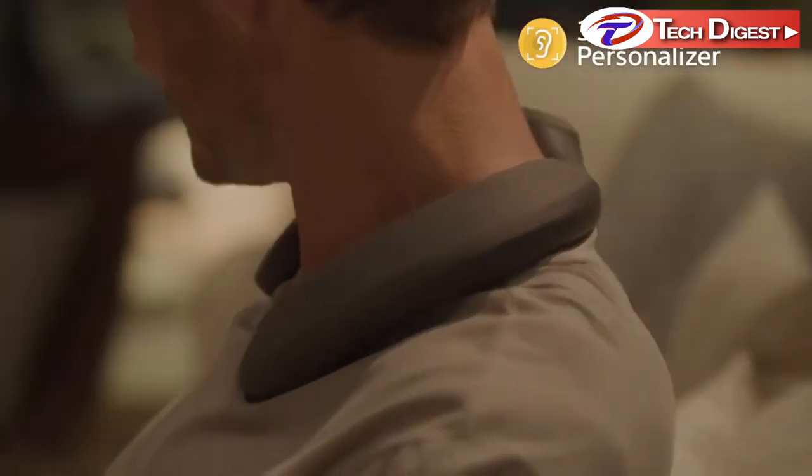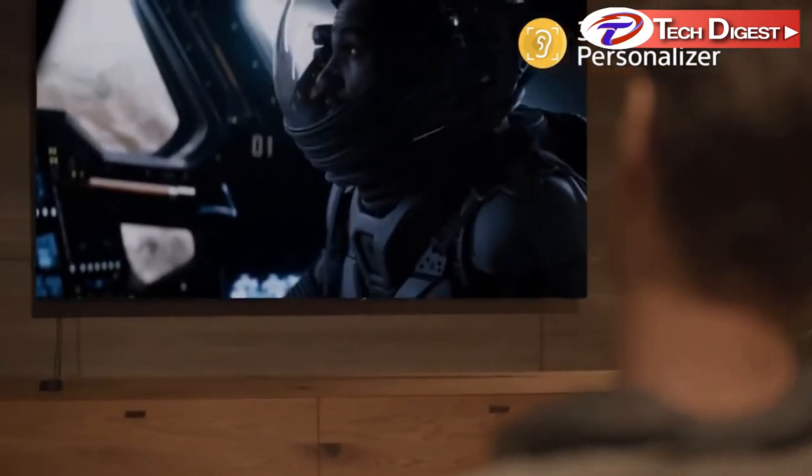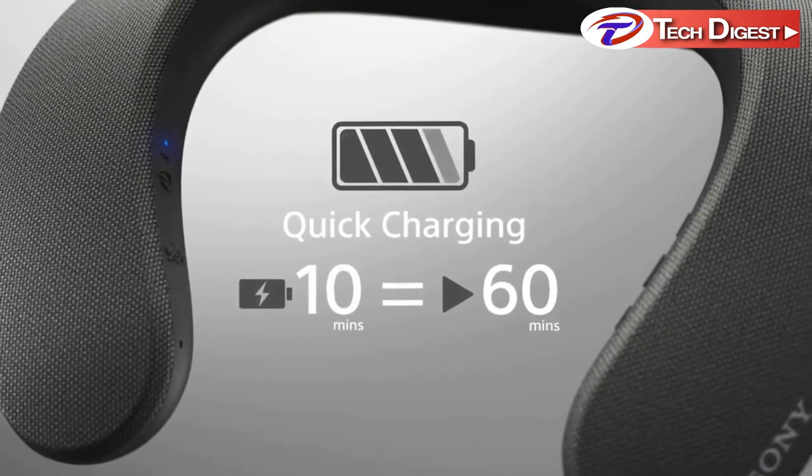If you're intending to binge watch your favorite show, there's no need to worry about battery life. The SRS NS7 delivers up to 12 hours of listening in a single sitting. And if you do need to give it some more power, just 10 minutes charge will provide 60 minutes of playback.